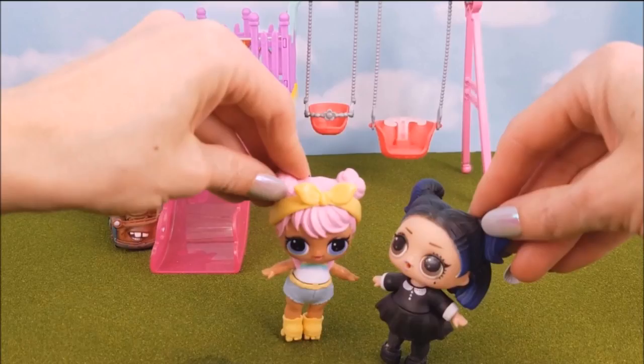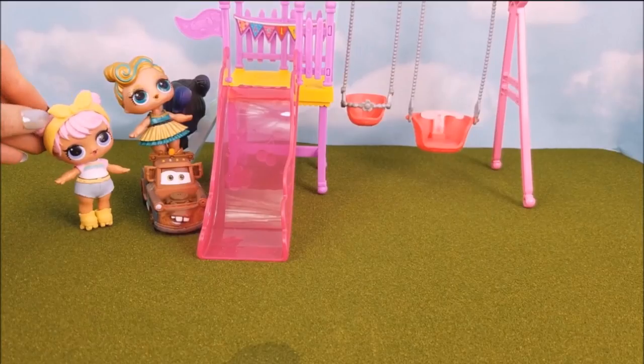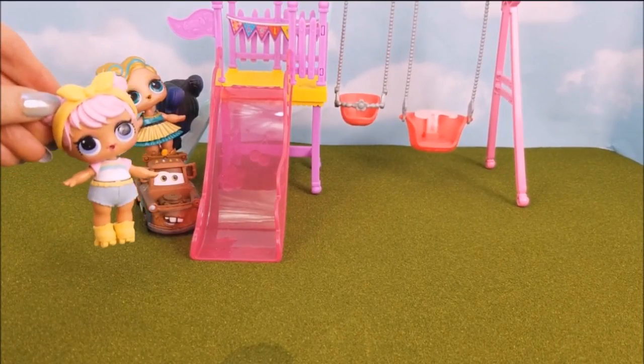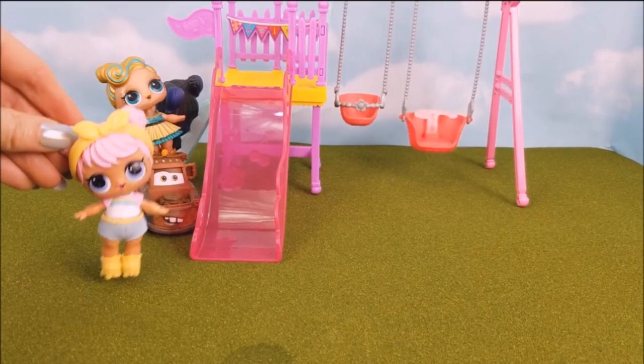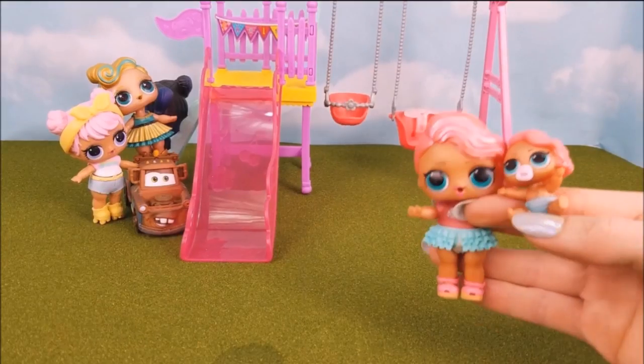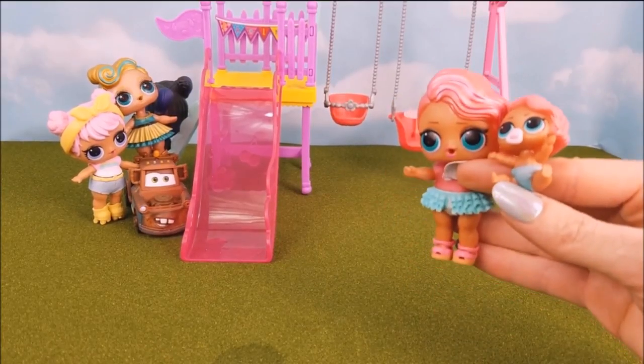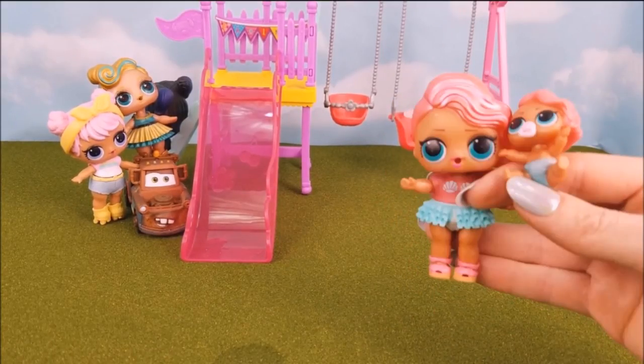Hey, Lux, how are you doing? I'm doing great today. Thank you. Oh, look, guys. Here comes Splash Queen and Treasure with Little Splash and Little Treasure. Yay! They're so cute! Hi, Treasure. Hey, guys! Oh, and hi, Little Treasure! I'm gonna go put her in the swing. She's been talking about going on the swing all day.